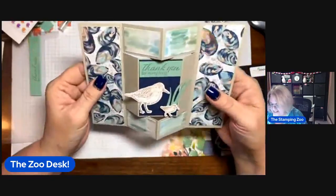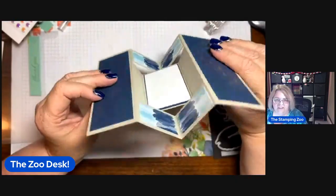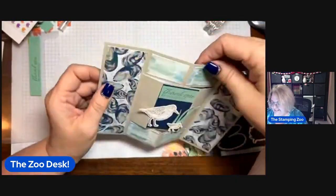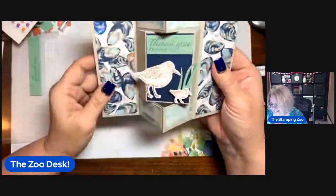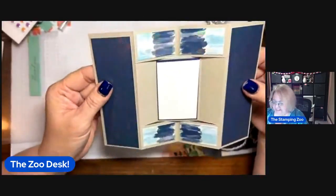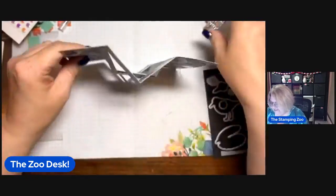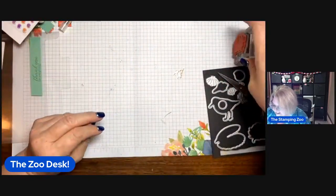And I feel like if you end up liking one side more than the other, before you decorate it, you can just push these folds in and do it that way. Or you can decorate both sides. Wow, that would be a stunner of a thank you. Okay, here's our first one. That's super fun.